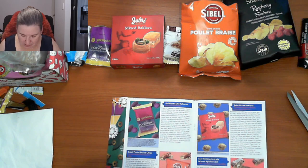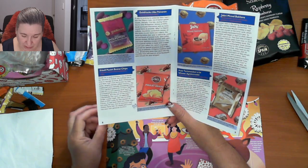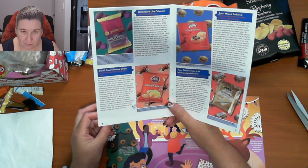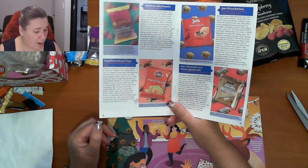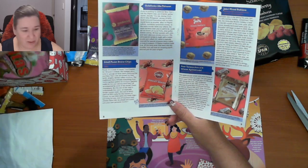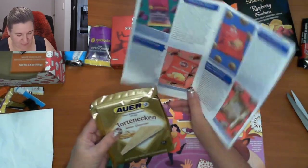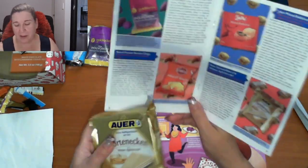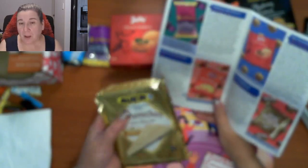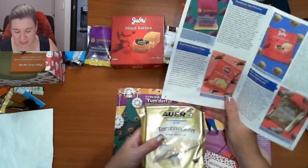Okay. Ooh, Tortenecken a la Wiener Apfel Strudel. My guess is this is apple strudel. Which one is it? I just saw something I shouldn't have seen. Okay, so it's a wafer. Oh, wow. Okay, what does the red print say there? Wafer with apple strudel cream filling. And I'm impressed already without even tasting it. Let's see if it tastes as good as it sounds.